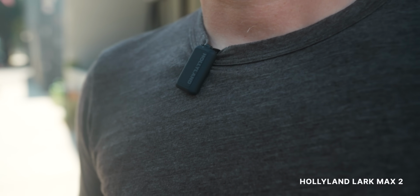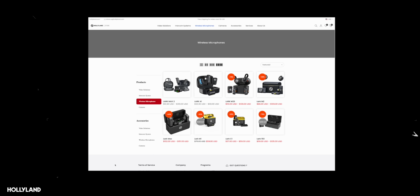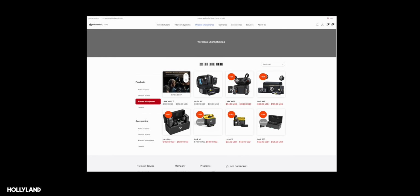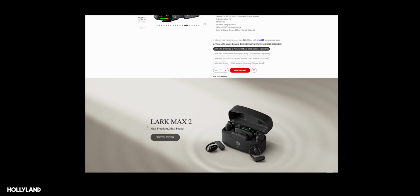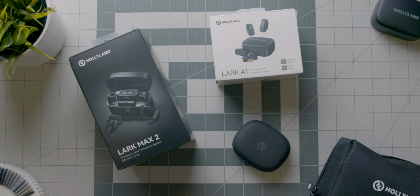Both have really solid build quality, batteries last like they claim, cases are good. These feel more like products made by people who actually use wireless mics. Hollyland's been around and they make really good stuff. 20 million professionals trust them. And after testing these, I can see why they've got a really good reputation.